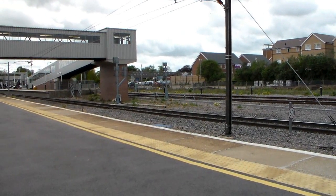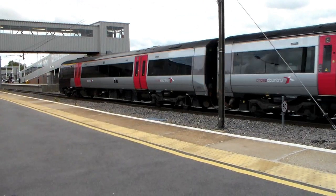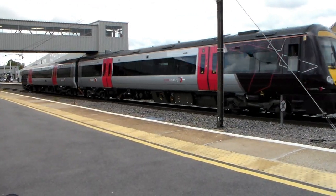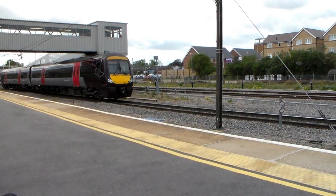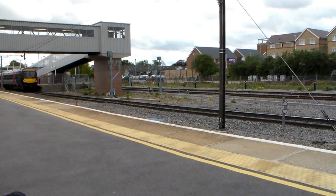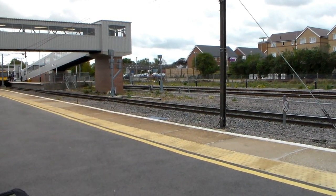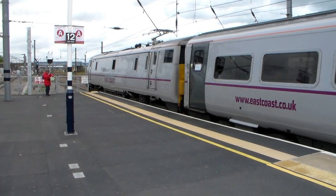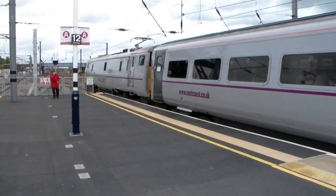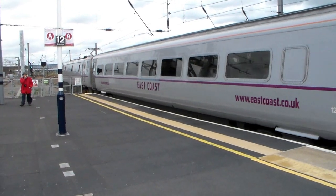Next up, the 1118 CrossCountry service from Birmingham New Street to Stansted Airport. On 170.113. And now going, 91.121 leads away the 1116 Virgin Trains East Coast service to Newcastle.